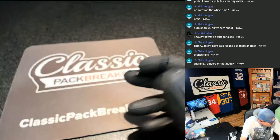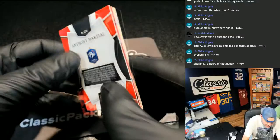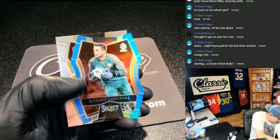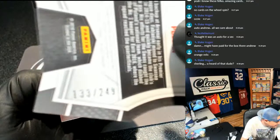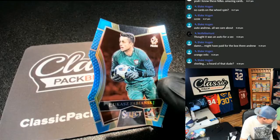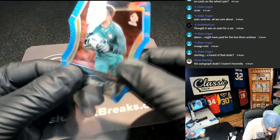All right, one more, Blake. One more. Got his auto, though. Got an ink die cut in there. Check it out. Fabianski. It's going to be 133 or 249. Boom, got it. There you go, Blake. Not bad. I don't know, I hadn't heard of him. Maybe he's an OG.